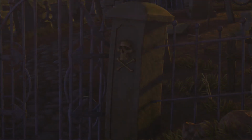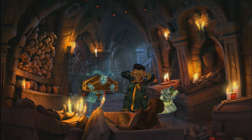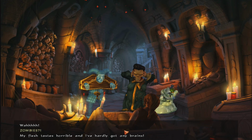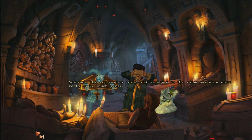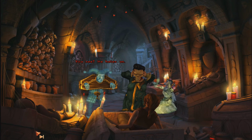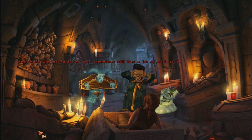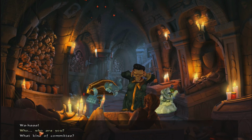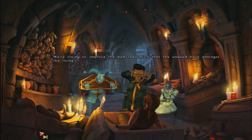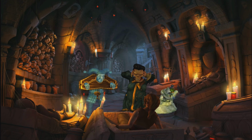Wilbur! He's waking up. Nice and calm now. You're safe here. Where zombies. Somehow the expressions safe and zombies in the same sentence don't really make much sense. Apart from, the zombies will drag us from the safety of our houses and rip us to shreds. You see, he hates us. He's afraid of us. And that's why he hates us. Our committee still has a lot of work to do. Who are you? We are the Committee for the Humane Treatment of the Undead. We're trying to improve the bad reputation that the undead have amongst the living. And amongst the dead. Because no one seems to like us.